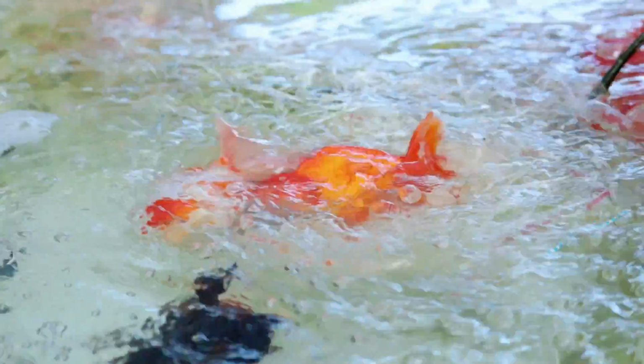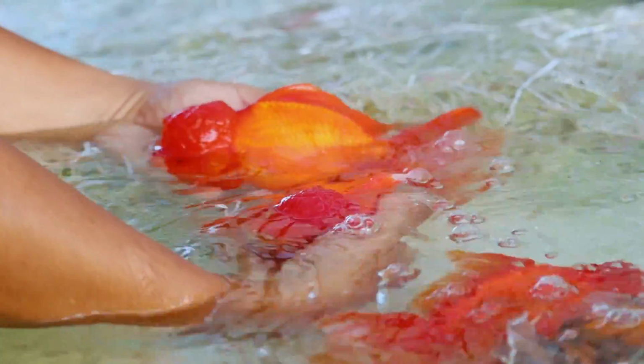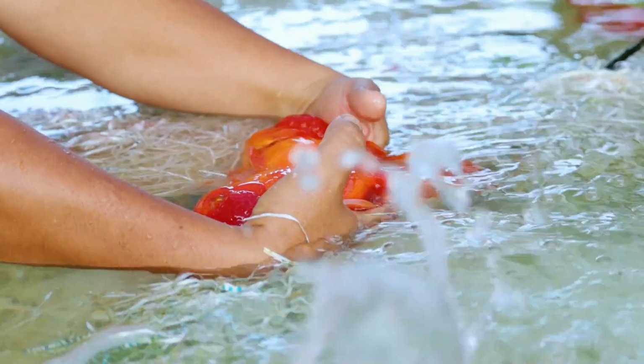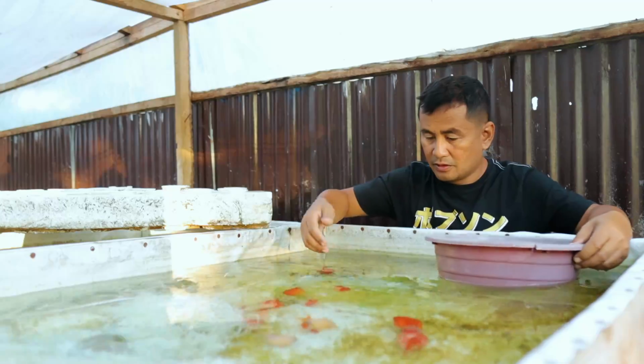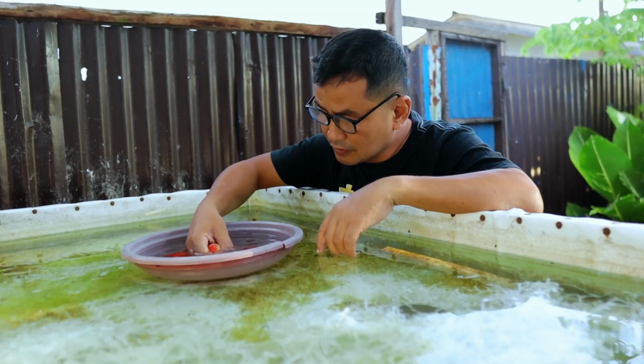And we also mentioned to you the two kinds of breeding. We have the natural and the hand spawning. Well, in the hand spawning method, I told you that this should be done very carefully in order to preserve the health of our fish.